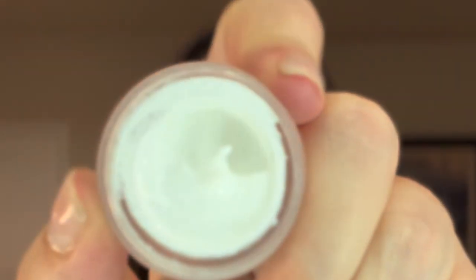Okay, so for the last look, I used a neutral base. I used the Fair base from Gerard Cosmetics. And so I'm gonna use the white base now. This is the Clean Canvas Eye Base in White, which is just a creamy white eye base. Barely taking any. This is way too much, because the smallest amount of this goes such a long way.